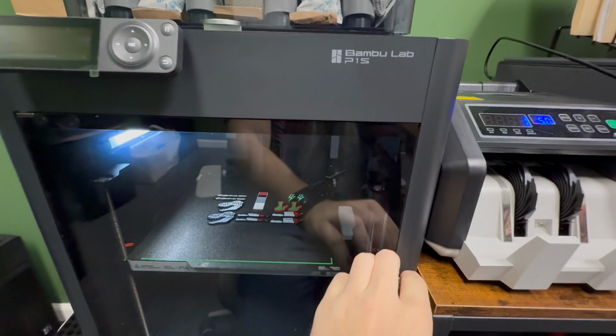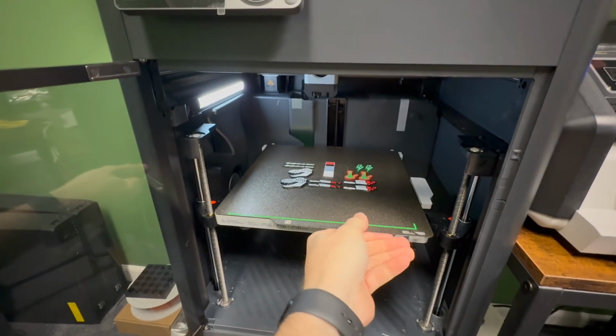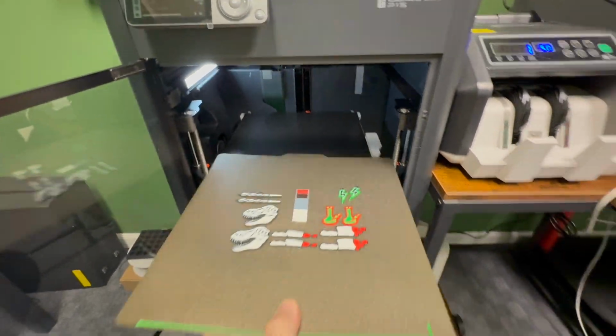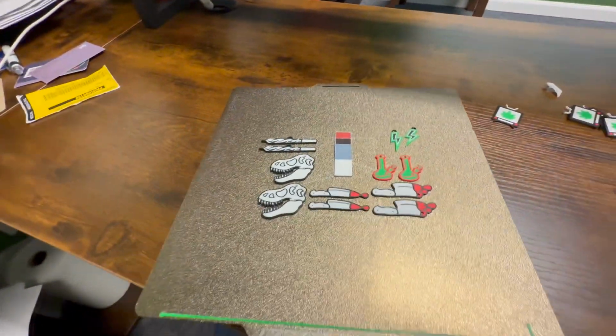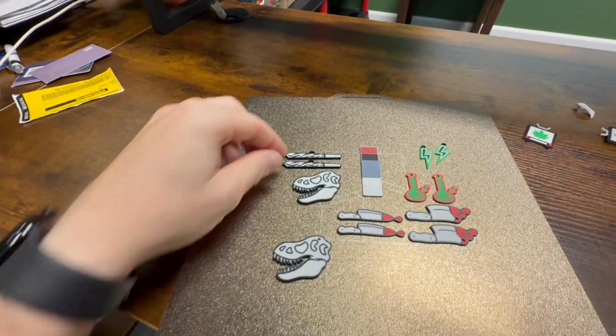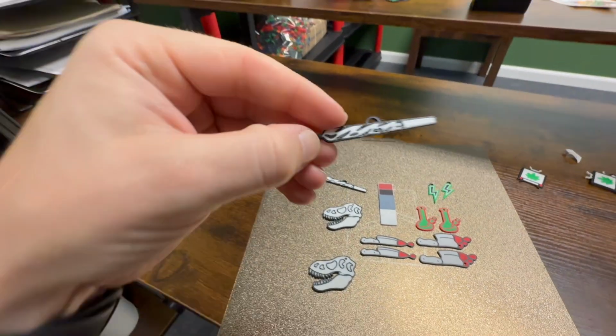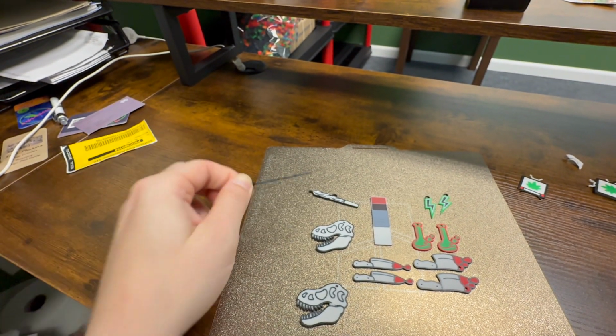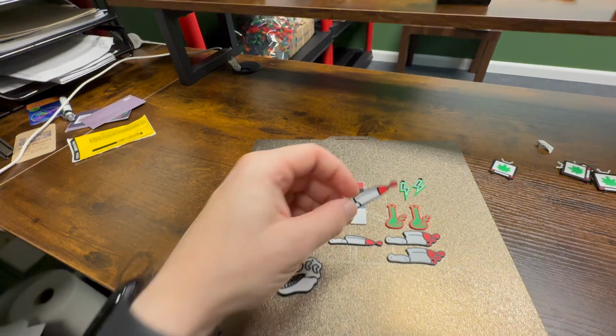Back at Voodoo Buds Canton, and the prints are done. I'm very excited about these ones because I think that I finally got them figured out. Let's take a look at this. Oh, yeah, look at that. So, we've got our T-Rex. Chomp chomp. We've got this one. Still need to do a little bit of finagling with it, but we're getting there. It's getting better. I'm really excited about these ones.